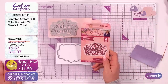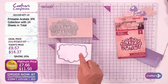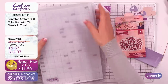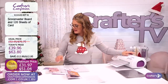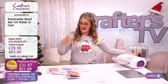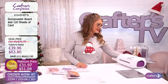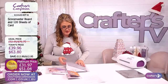Right, now I'm using my happy birthday from my Say It With Flowers, but you could be using any sentiment. I'm cutting the matte layer out of white. I'm cutting the detail out of pink. And again, both of these were just from that scrap pile from when we cut the card base. I haven't gone into any more cardstock at all. I've literally been able to get everything, the shaker elements, the hearts, everything out of all of those scrap pieces. So if you're careful, you can be really quite economical with your card.